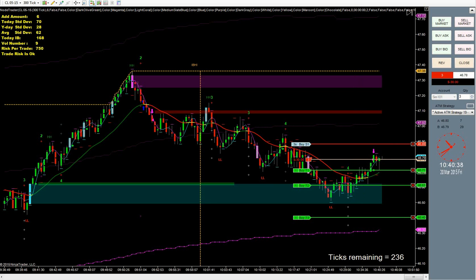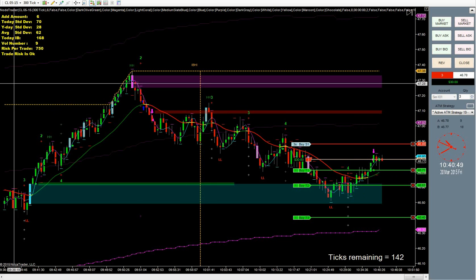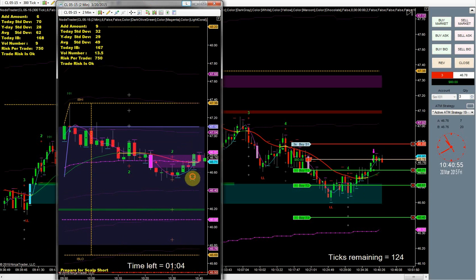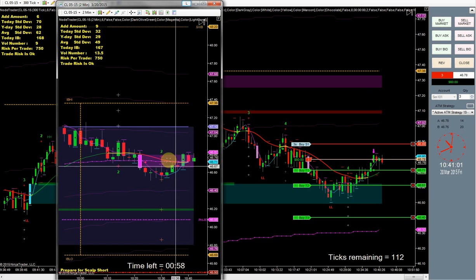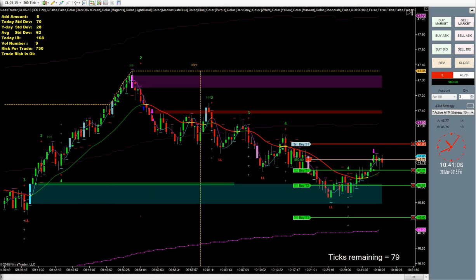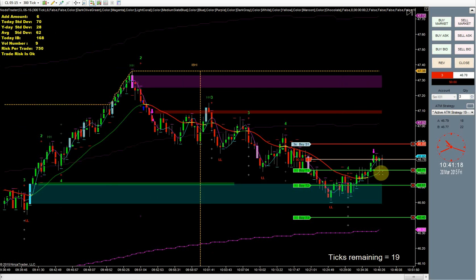Let me check my 2-minute chart real quick. Alright, everything still looks good for a short. On the 2-minute, you guys can see here, high volume nodes way up here, and we're currently in this sell zone. So we still look good for a short. But I'm just going to now respect this little speed bump, and if the market gets back down to it, we'll go ahead and just take some off right there.